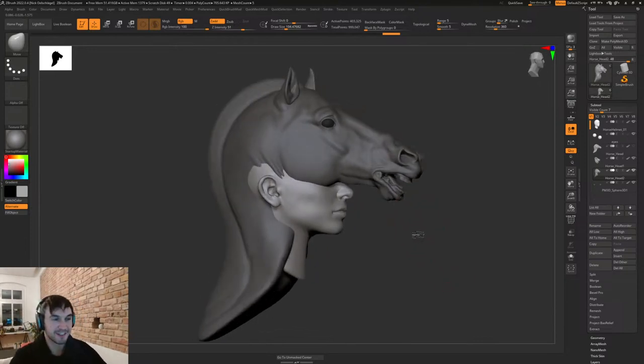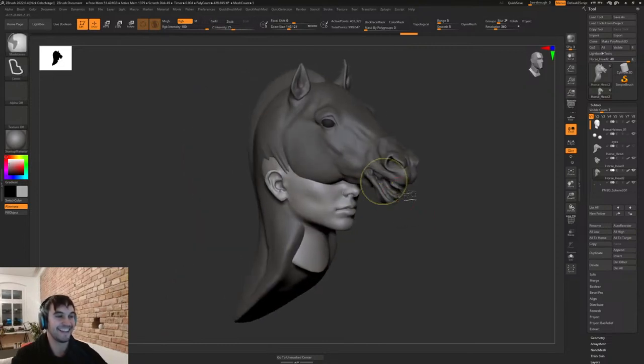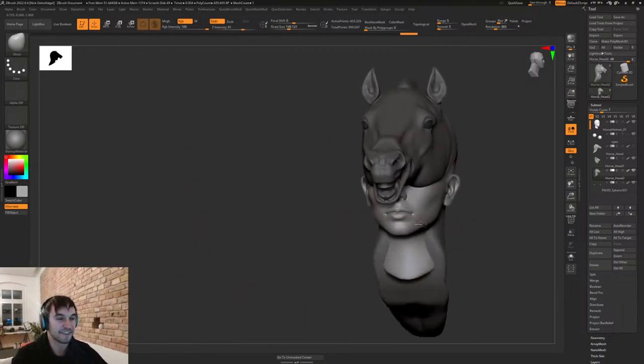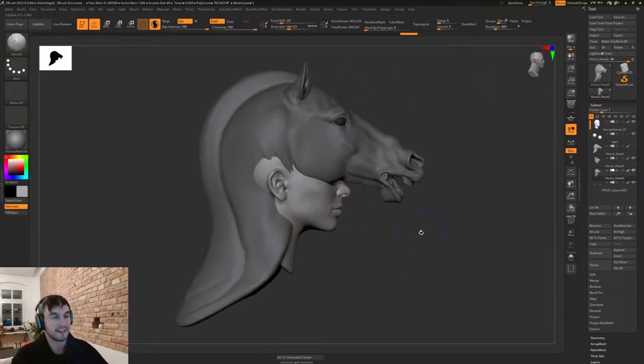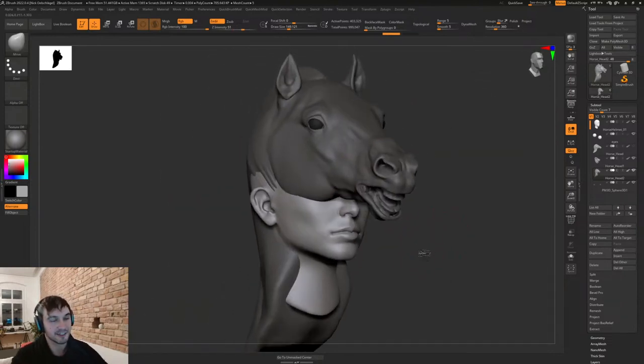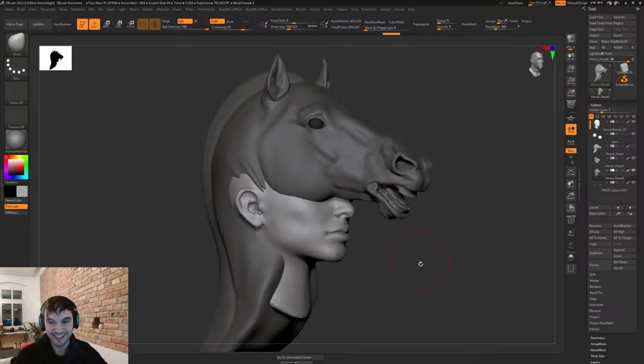Yeah, that's a happy horse. Oh, he looks like he's smiling. Come on, you gotta love ZBrush for stuff like this, right? 3D is so much playing around and having fun. Looking good. Thanks, mate. Good to have you. Horse looks like he's staring.